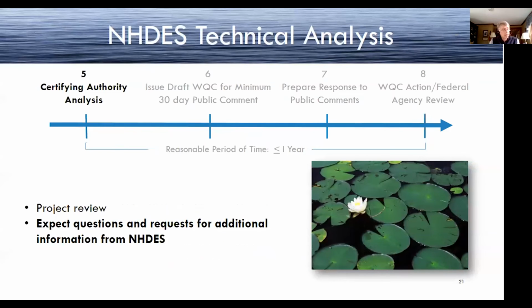In our technical analysis, we will be focused on making sure point source discharges from the activity, which may discharge to waters of the U.S., including any associated pollutants in those discharges, do not result in violations of New Hampshire surface water quality standards. For projects that may disturb the land, most of the time we are focused on turbidity, total suspended solids, and nutrients. Sometimes that changes based on particulars of the discharge or if the downstream water is impaired for some other parameter.